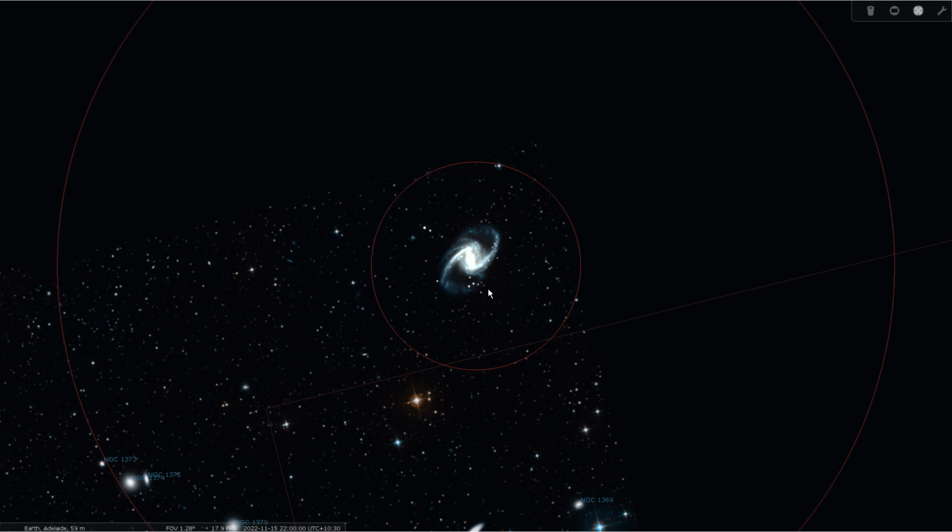These bits that curl around, I only get a vague impression of occasionally under the darkest of skies using averted vision. But the bright part of the arm, that bit that sweeps out to there, and that bit that sweeps out to there, is usually quite apparent, as long as you're under a dark sky and properly dark adapted. So if you've got a reasonably sized telescope and you want to see some arms in a galaxy, this is certainly the one I would go for, NGC 1365. A wonderful, wonderful object.